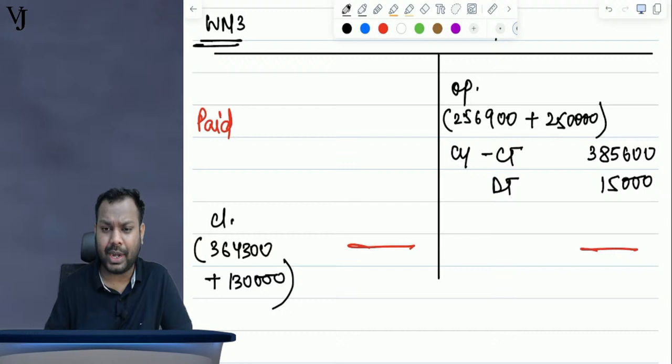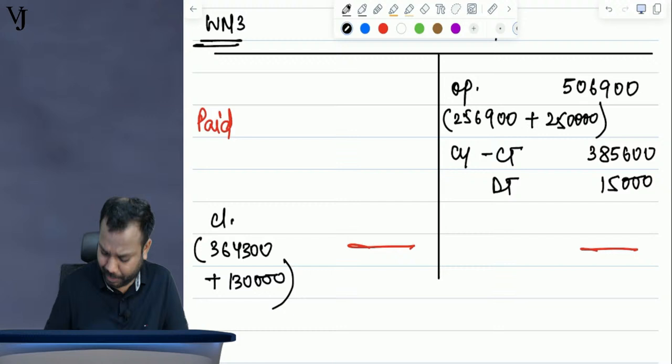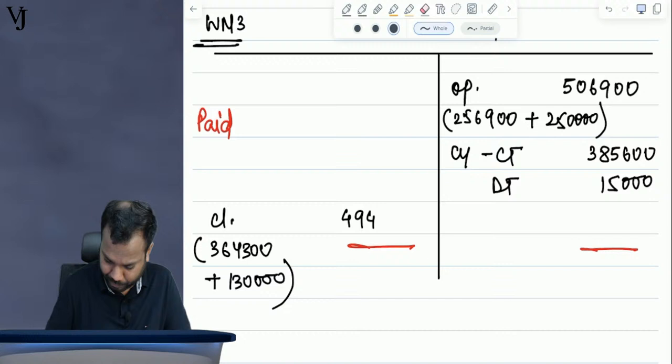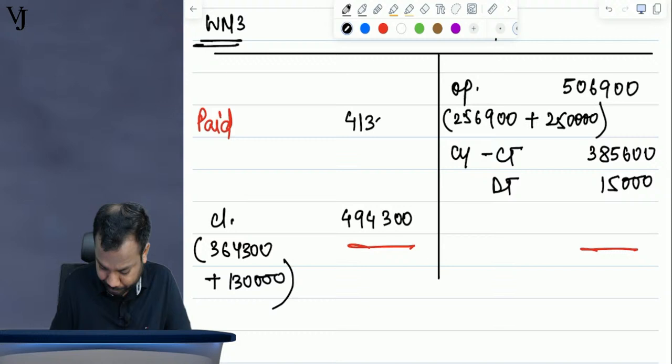Now you know the opening, you know the current year expense, you know the closing. Can you find out the balancing amount paid? Opening is 256,900 plus 250,000, which is 506,900, plus this expense. Now closing is 364,300 plus 130,000, which is 494,300. Now can you please balance this account? So it is 506,900 plus 385,600 plus 15,000 minus 494,300, which equals 413,200. Tell me, is that clear, everyone?